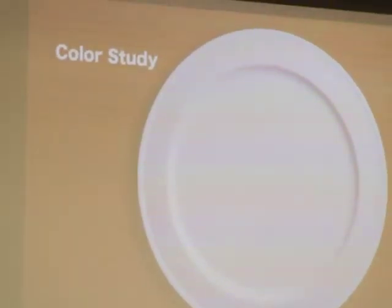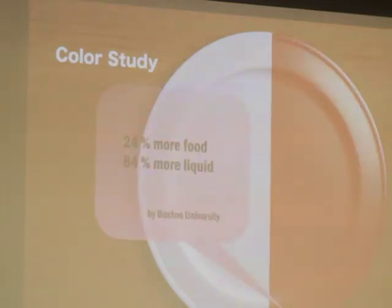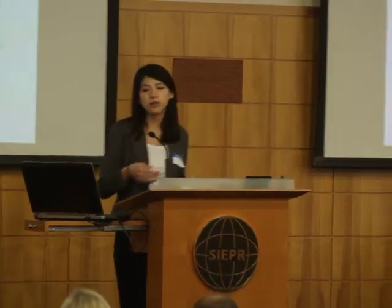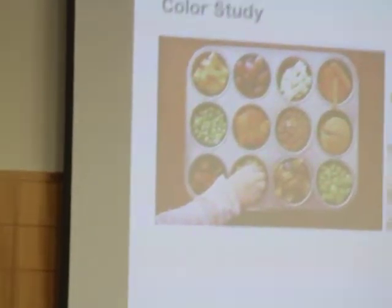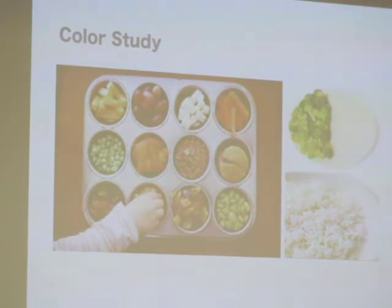I did the color study first, and I found a very useful study from Boston University, which states that if I simply change the color of the plate to a solid color, such as red or blue, 24% of people with Alzheimer's can eat more food, and 84% of them can consume more liquid. The reason is that they may have vision problems. For example, they cannot see white rice on a white plate clearly. That was the first time I realized that design can really make a big difference in improving their lives.